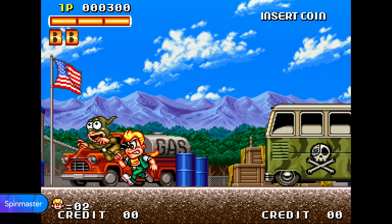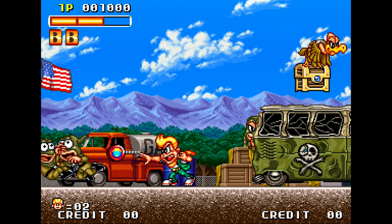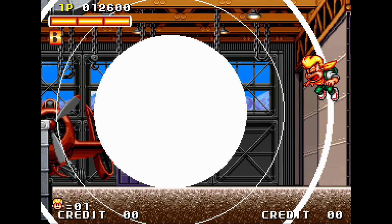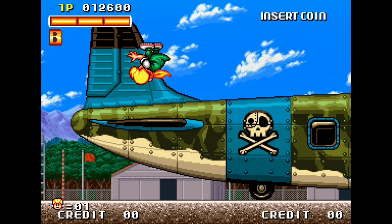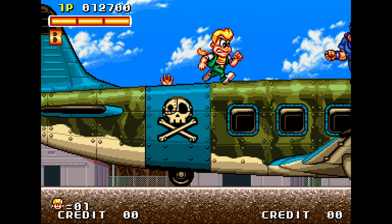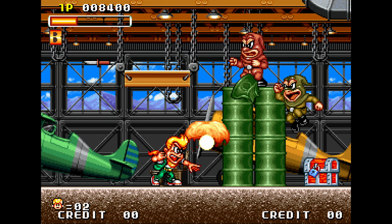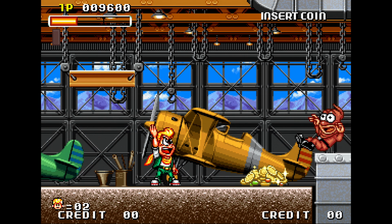And this game has a very charming look. This is Spinmaster. It's a 2D platformer with really nice graphics and a very fast-paced gameplay. The initial weapon in the game is a yo-yo, but as we progress in the game we can find several power-ups.